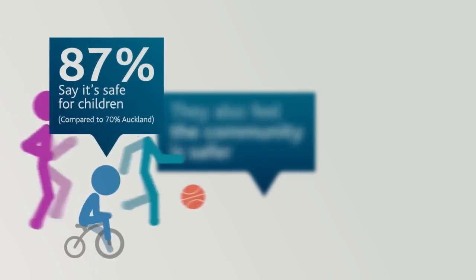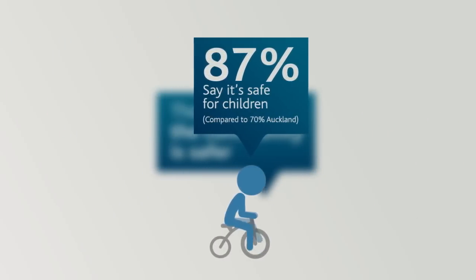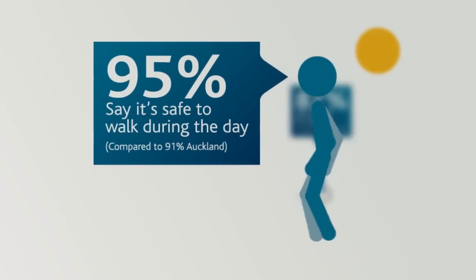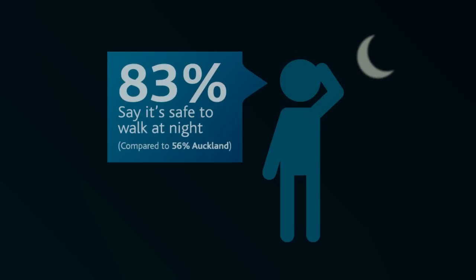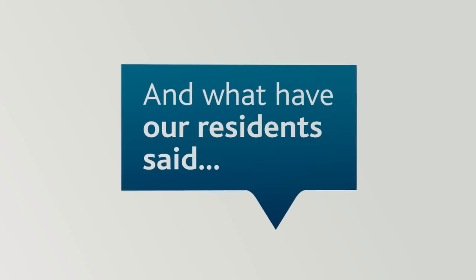Safer for children playing in the neighbourhood, for pedestrians, and after dark. And above all, like being part of an evolving and well laid out neighbourhood. And what do our residents say?